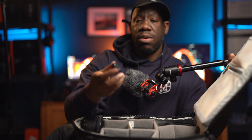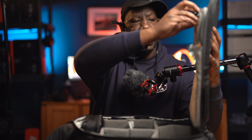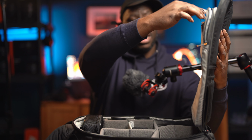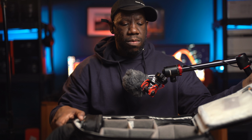I do have a Rode Wireless Go system. It's the original one. I do want to get the version 2. If I end up doing this podcast that I'm thinking about doing with Mel, then we'll get the version 2. But for now, these ones work great. I'm usually by myself filming and stuff like that, so these work great. And then I also keep a Rode Lav. You guys don't need to see that. You've seen a Rode Lav.